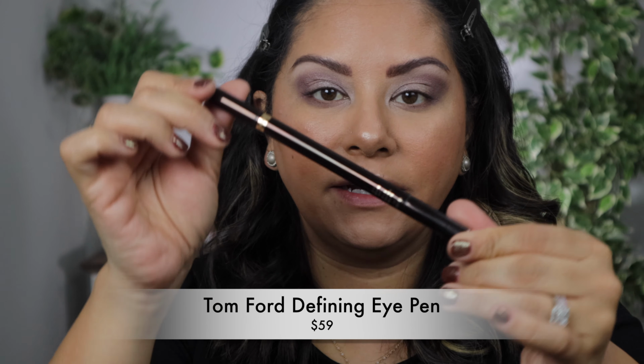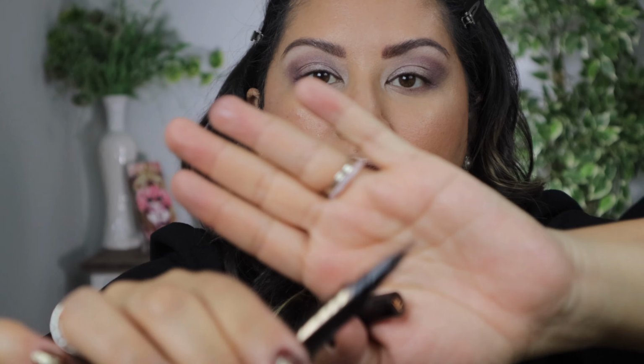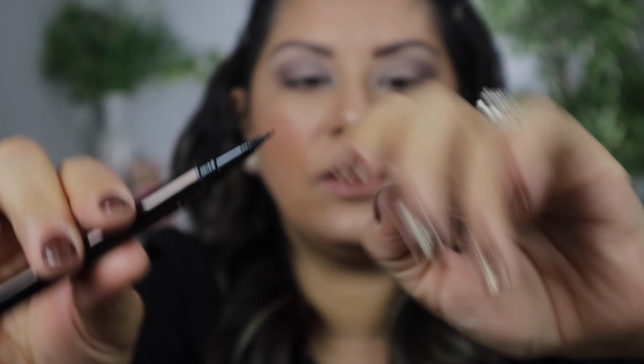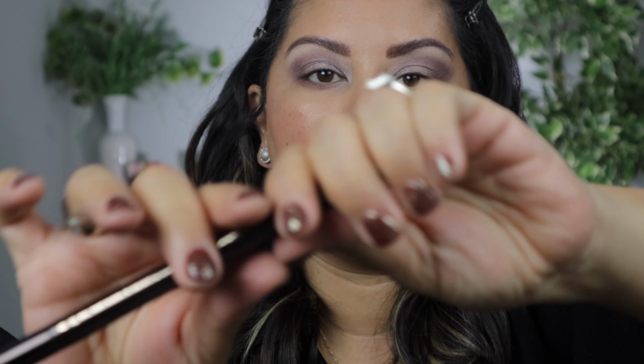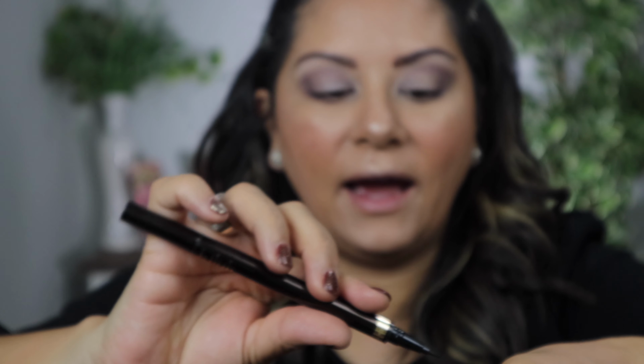And my favorite liquid eyeliner for that, which is also very new, but I'm so obsessed with it, is the Tom Ford Eye Defining Pen. Now, I really, really love this liquid eyeliner because you get a felt tip pen on this side, and you get a brush on this side. And typically, because of the shape of my eyes and how hooded they are, I like the brush side better, but when I'm going in to do detail correcting or anything like that, the felt tip is absolutely amazing for it.